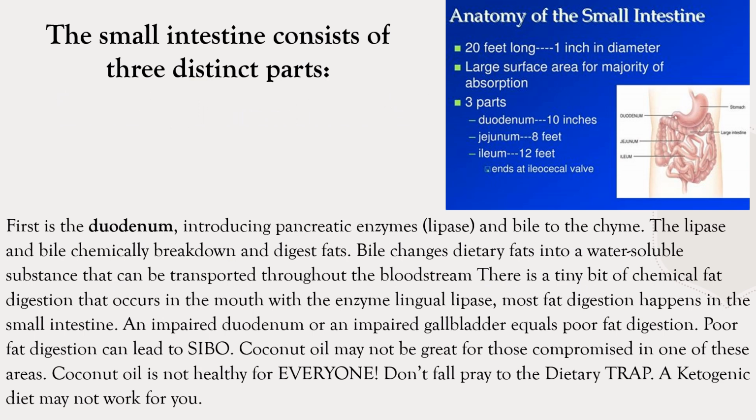The three areas of a small intestine, the first being a duodenum. It introduces pancreatic enzymes, lipase and bile to our chyme. The lipase and bile chemically break down and digest fats. Bile changes dietary fats into a water-soluble substance that can be transported throughout the bloodstream. There is a tiny bit of chemical fat digestion that occurs in the mouth with the enzyme we talked about earlier, lingual lipase. Most fat digestion happens in the small intestine. An impaired duodenum or an impaired gallbladder equals poor fat digestion. Poor fat digestion can lead to things like SIBO, small intestinal bacterial overgrowth.